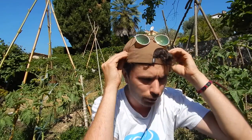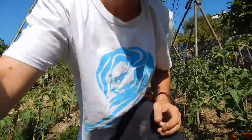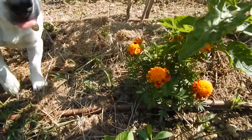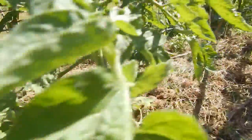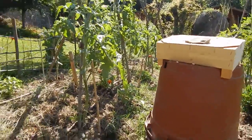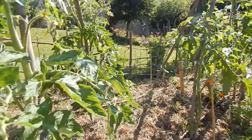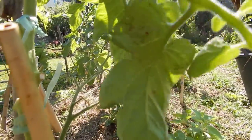It's wonderful here. Everything's kicking off. The marigolds are flowering. I'll show you them. Look, these are my marigolds. There's the Fifi. And the marigolds, basically, they're here for the purpose of creating a scent to distract the aphids and stuff. But look on this leaf. This leaf is pretty infested with aphids.